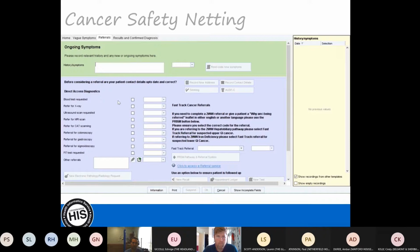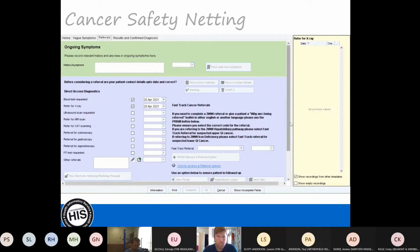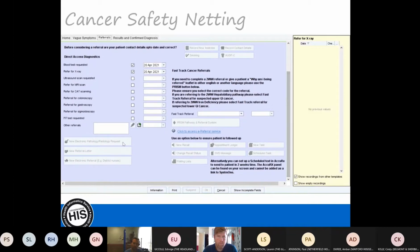On the left-hand side, there is a list of common direct access diagnostics. We can tick from a number of these options, maybe a blood test and an X-ray, and we can then tick the date of this referral. A bit further down is then a quick action directly into ICE to make the referrals, or a referral letter, or an electronic referral, for example, a referral to the district nurses.